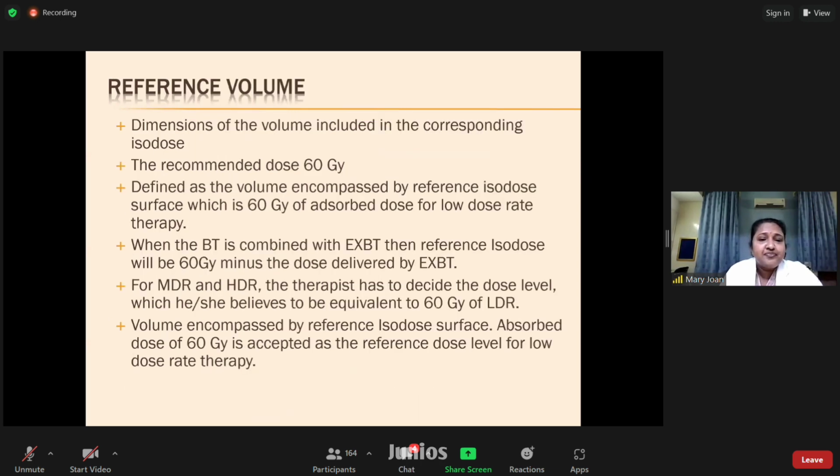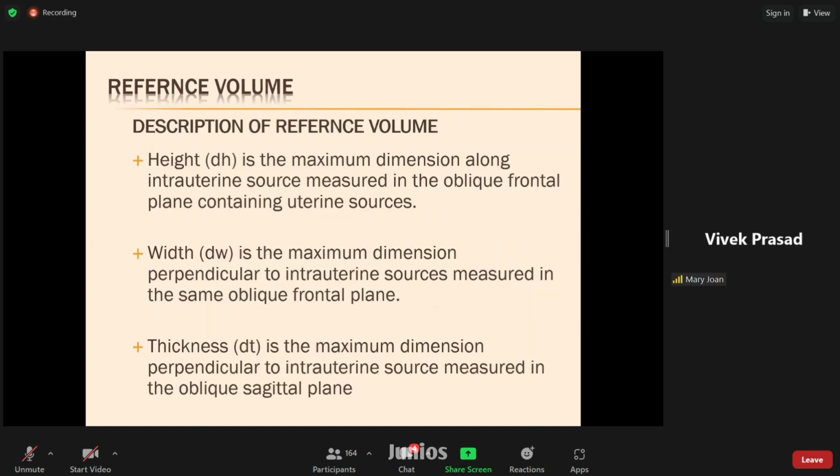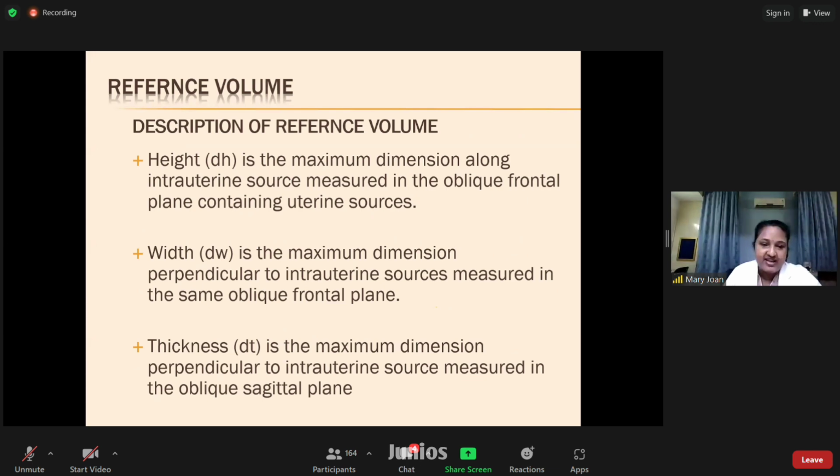And reference volume, the dimensions of the volume included in the corresponding isodose. The recommended dose is 60 gray, defined as the volume encompassed by the reference isodose surface, which is 60 gray of absorbed dose for low dose rate therapy. When brachytherapy is combined with external beam therapy, then the reference isodose will be 60 gray minus the dose delivered by external beam. For MDR and HDR, the therapist has to decide the dose level which he or she believes to be equivalent to 60 gray of LDR. The absorbed dose of 60 gray is accepted as the reference dose level for low dose rate therapy. And description of the reference volume in terms of height, width, and thickness is also there.